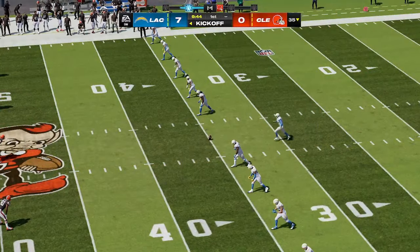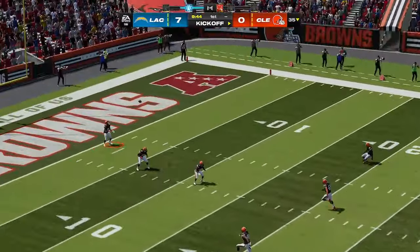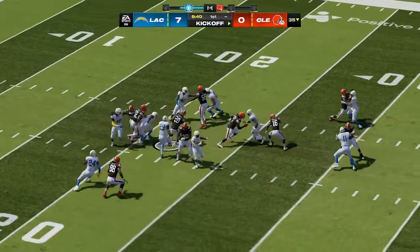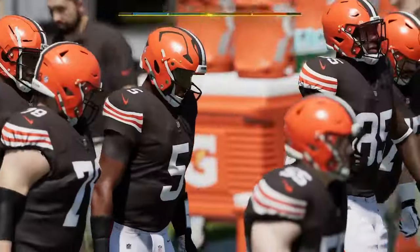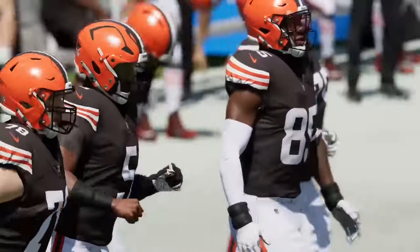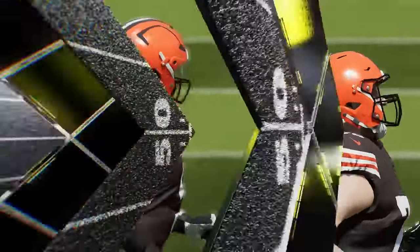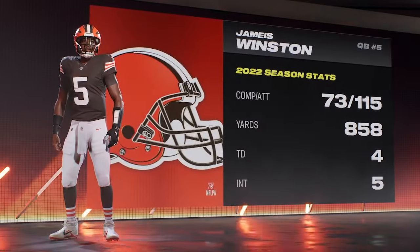Here's Dicker now as he'll send this one away, and he'll be stopped up at the 25. So here are the Browns under head coach Kevin Stefanski. They'll be under the command of the former Florida State Seminole, the number one overall pick in 2015, Jameis Winston.